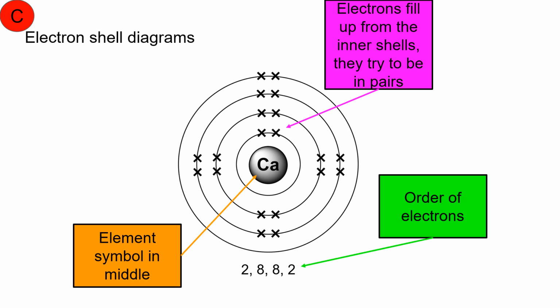Using the periodic table, we can identify electron shell diagrams. In this diagram, using the periodic table, we can identify that there are 4 electron shells, and therefore calcium is in period 4 of the periodic table. In the first shell, there is a maximum of 2 electrons. In the second shell, there is a maximum of 8 electrons. In the third shell, there is a maximum of 8 electrons, leaving 2 electrons in the outer shell of calcium.